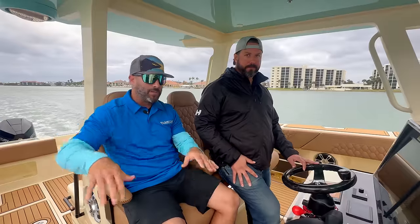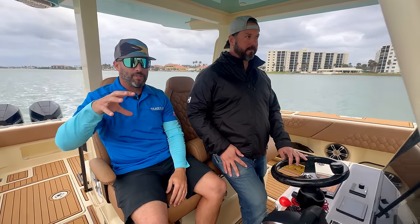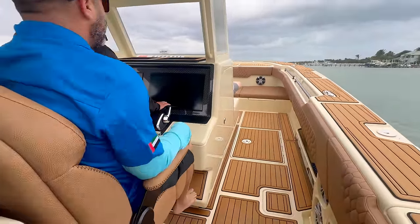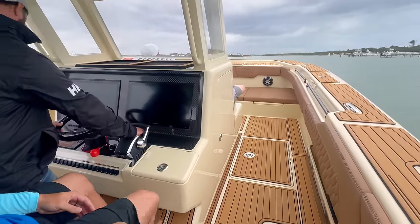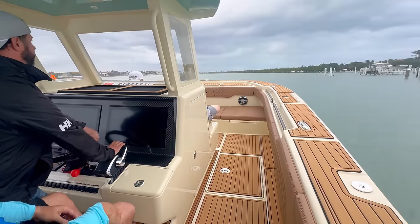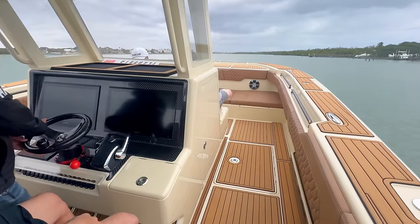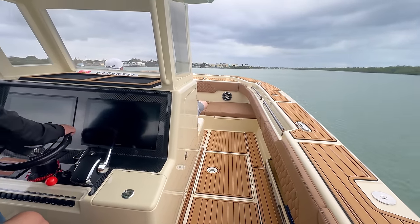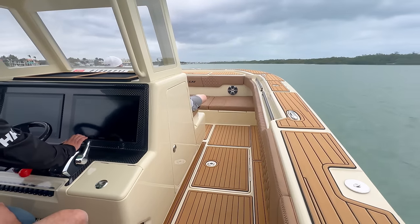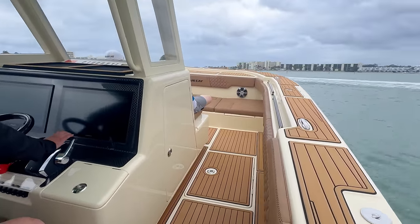Usually with a cat, like you mentioned, you have to play with the trim of the engines, lean or cheat the turn a little bit. He's telling us it's not required here. Now we're going to see it. Keep an eye on his hands. Jason, shoot from behind, see what we're doing, and let's make it happen. All right, let's go, guys. Oh my God. Wow.